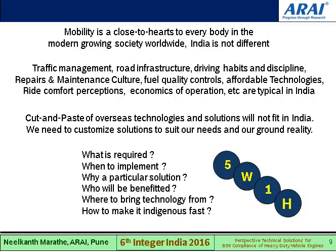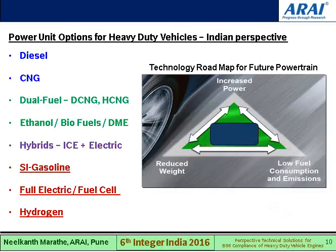Therefore, cut and paste will not work, in my opinion. We have to develop the things suitable for us, fit for us, and that is very important. We should always answer 5W1H: what is rightly required, when to implement, why a particular solution is suitable for us, who will be the beneficiaries, where do we bring the technology from, and how to make all these technologies indigenous as fast as possible so that we get the benefit of cost advantage. These are some of my personal perceptions.